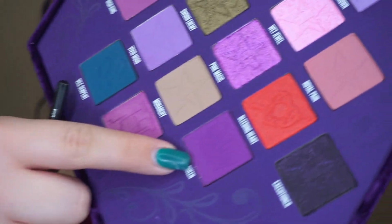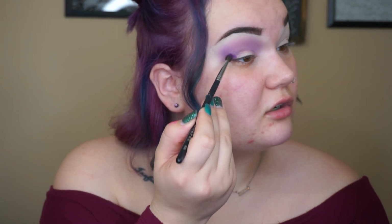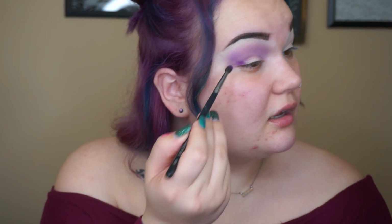All right, so I'm gonna take my Morphe M506, and I think next I wanna use the shade Blood Queen, which is this darker purple. And I'm going to pack it right on the outside of the brush. And I wanna focus this on the outer corner. And that is very pretty. I'm getting a lot of pigment out of it too. Like, I'm having absolutely no issue with getting any. Alright, I'm gonna clean off this brush.